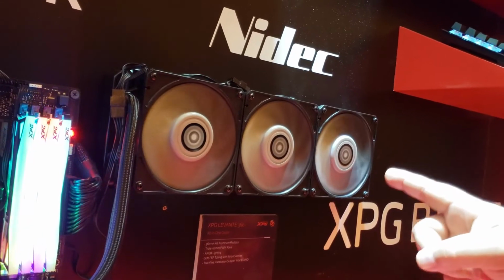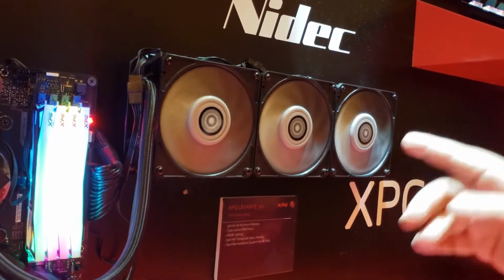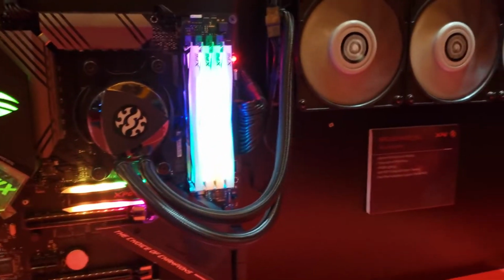So these are Gentle Typhoon 2. We're also working together with Nidec very closely to launch a new version of gamer-specific Gentle Typhoon 3. So taking a look at this, as you can see, we got a really sharp-looking cooler design here.